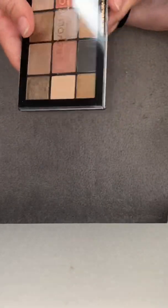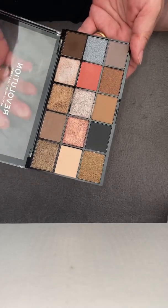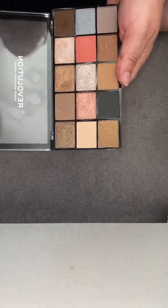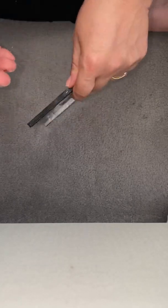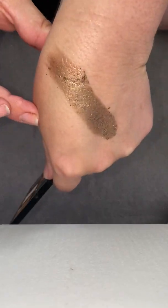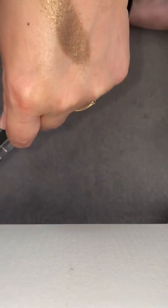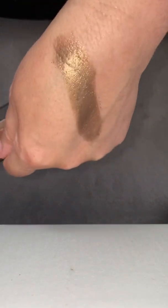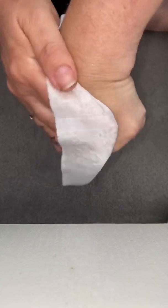This one is Hypnotic. This is a fairly recent one, very kind of neutral again. This colour is Calling My Name. Give that a go. Beautiful. Crumbly. I find that the crumbly ones tend to last a little bit longer when you're wearing them. So that's nice. Let's just wipe that off. Sure you love watching me wipe that off.